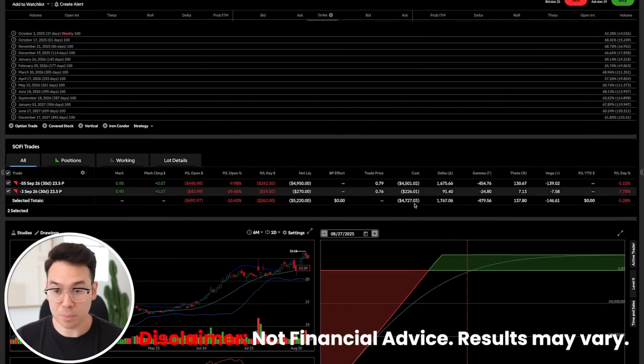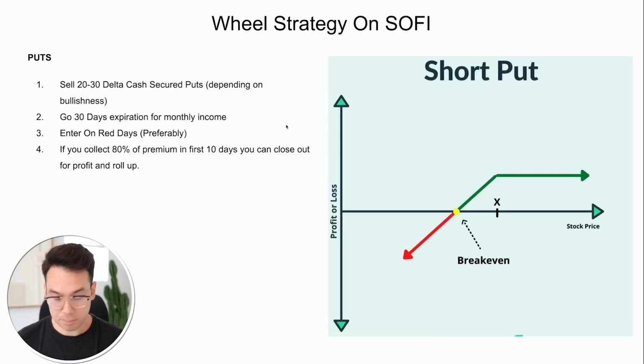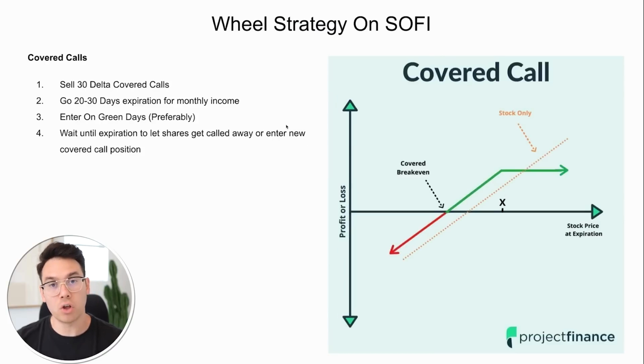Very nice premiums there that I like, and it hits my return goals per month of anywhere from 3 to 5%. I try to hit those ranges. Okay, obviously results vary month to month. So that is exactly how to do the cash secured put. Now let's talk about the covered calls.